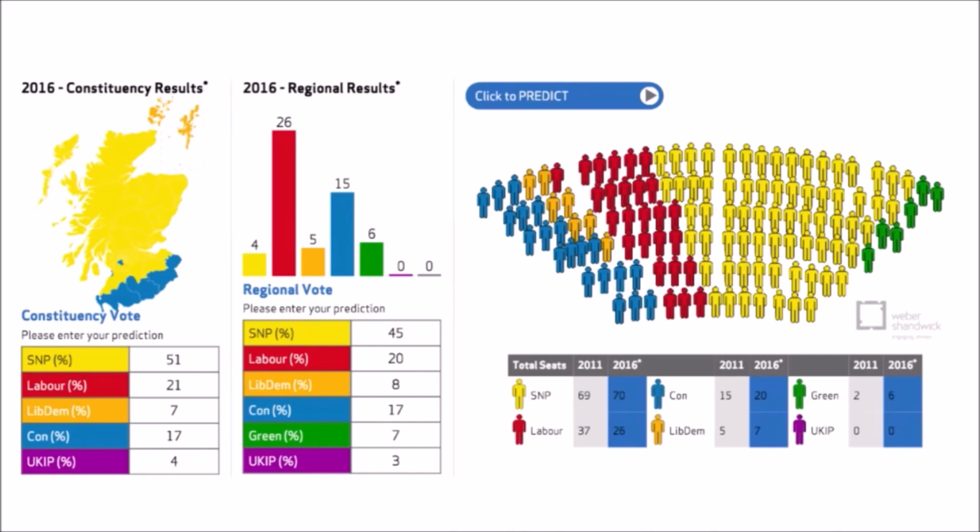The average polling for January of this year when plugged into the Scotland Votes website gives this result. Now this is where we are at before the campaigns of each party have even begun. What you can see is that with 45% of the regional vote, the SNP have only got 4 additional seats, while other parties with much less have gained more seats, such as the Conservatives getting 17% of the regional vote, resulting in 15 additional MSPs.